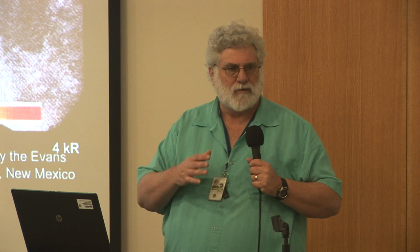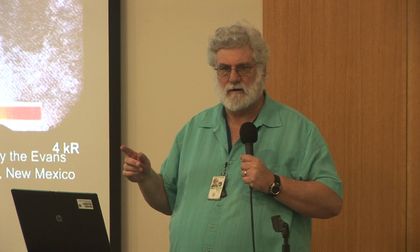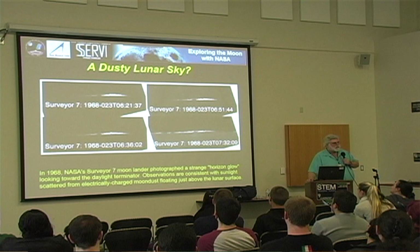Here on Earth, the motion of molecules in our atmosphere is dominated by collisions between those molecules. In a surface boundary exosphere, the atmosphere is so thin that it's essentially a collisionless environment. The molecules are free to move without interacting with each other. They just carry out ballistic arcs governed by the energy that they have and the gravity of the moon. So it's mechanically very different.